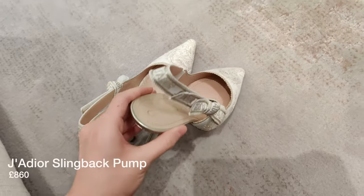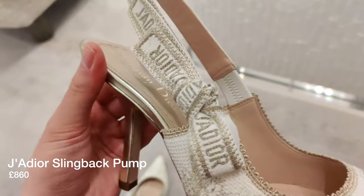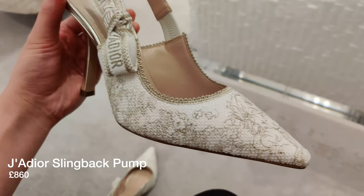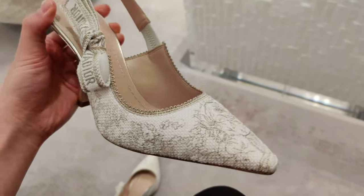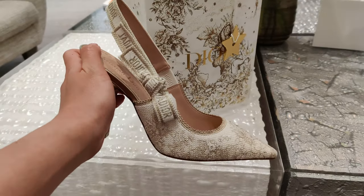So she does have the Christmas shoe. So pretty. It's got these like gold flecks in it. It's got the toile de Jouy print. It's kind of matching the Christmas packaging. Really pretty.